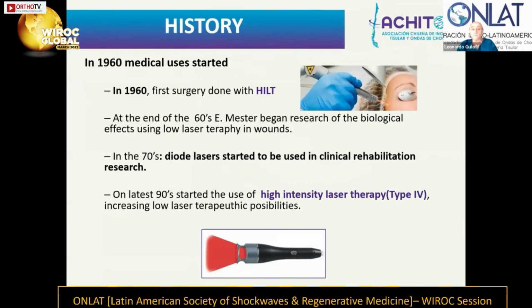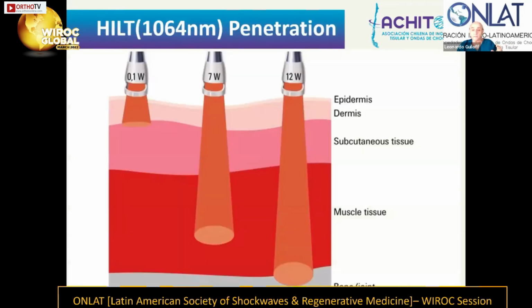In 1960, the first surgery was done with the high-intensity laser, that is a concentrated laser that can make fulguration and healing. And nowadays, the high-intensity laser therapy that is called type 4 is decollimated, opened, so we don't burn anything. We are following with this method to have better healing. And a low-energy source of laser is only capable of going inside the skin. So this type of laser we only use in wounds or on superficial lesions. But when you have more power in your source of the laser, you can go inside, including bone.